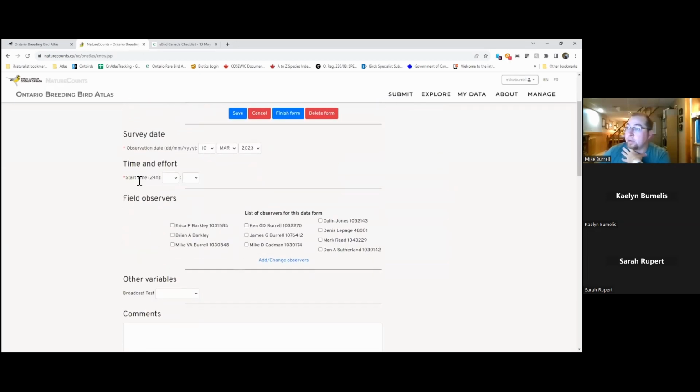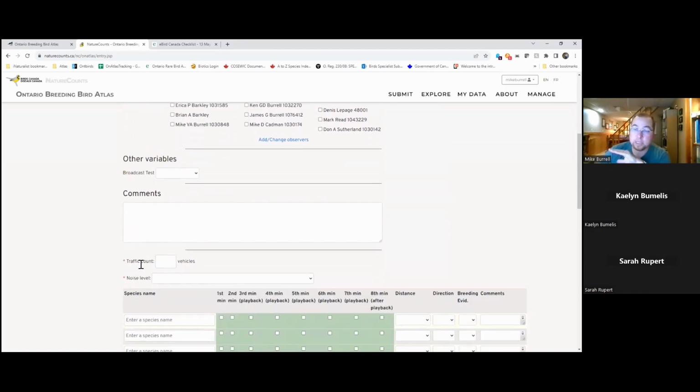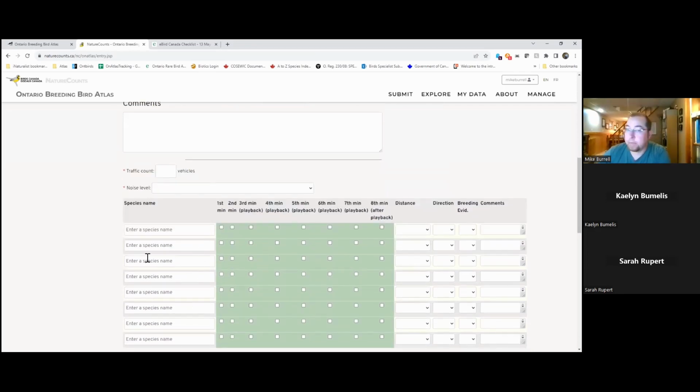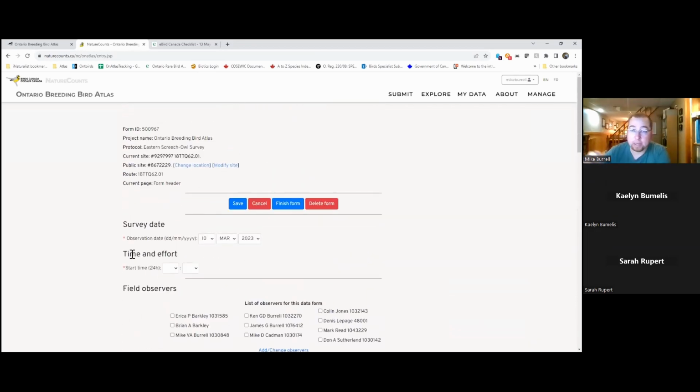And then you're going to go through for this station, all your entries. So what time did you start? Did you do your broadcast test? These are all specific fields related to that specific survey. But it should look very similar to the data entry form. So that's the main trick, is finding how to get the station started. You'd finish the form and then go on and enter your next station for that survey subsequently once you finish that one.